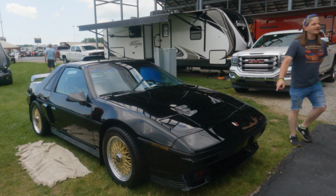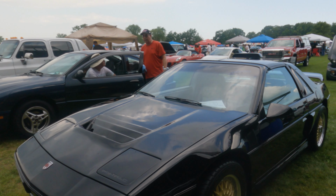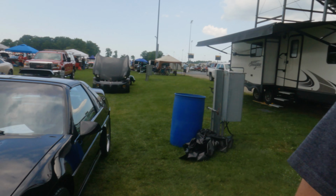Now, Fieros are kind of one of those cars that you either love them or absolutely hate them, and I don't know where I fit in that, but this one was Royal Bobcat. Cool.